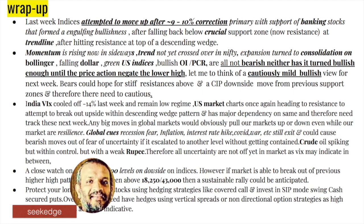But the bullishness in the open interest, the US markets, momentum picking up, the trend crossover in the Nifty, the shift of momentum, and the strong banks, all of this does not allow me to think bearish. So I'm cautiously bullish for the next week. Bulls can also hope for that stiff resistance upside, and a downside can happen. Just keep that in mind. You have to be cautious.